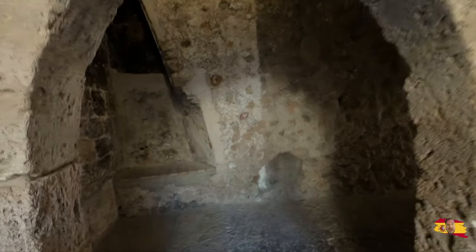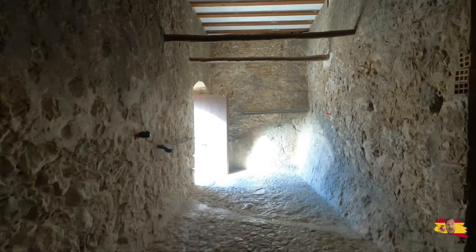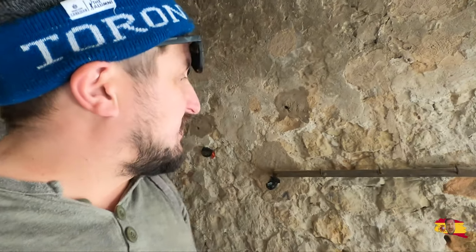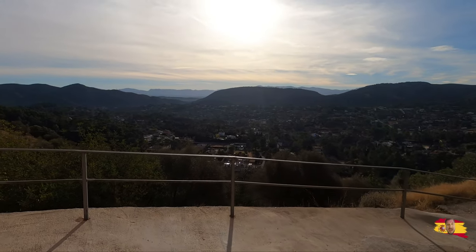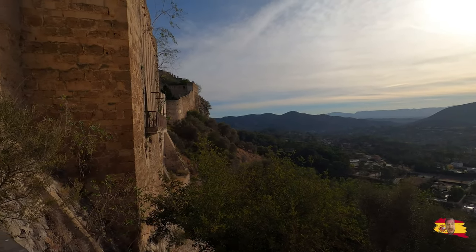What's the exit, huh? The portal. Where are we going here, eh? Let's see where this goes. The gate of Xativa. The old gate. Here's where you tie up your horses. Whoa! Look at this, folks. Look at this, son. Look how beautiful this is.